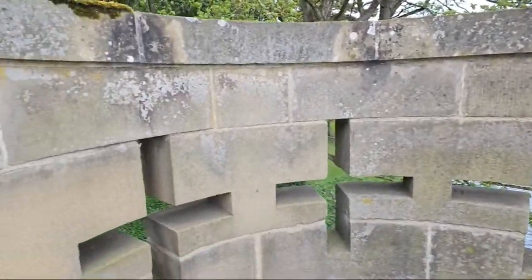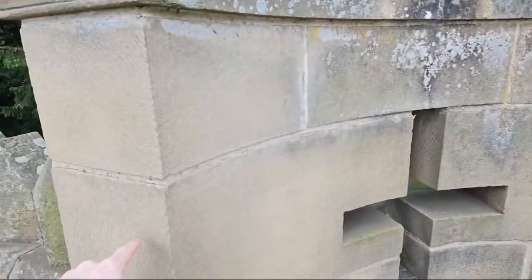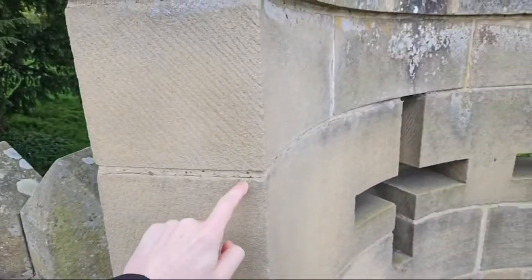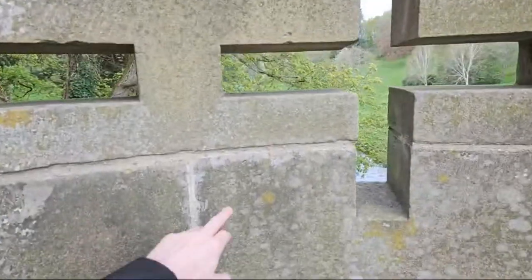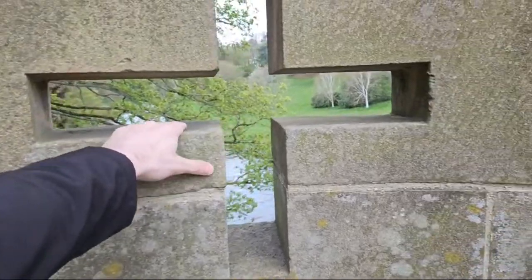Look at the work here. This has been changed, obviously. You know, I can see this has been done by a more modern hand. But obviously, you can see this is the original here. And then I think this is probably slightly more modern.